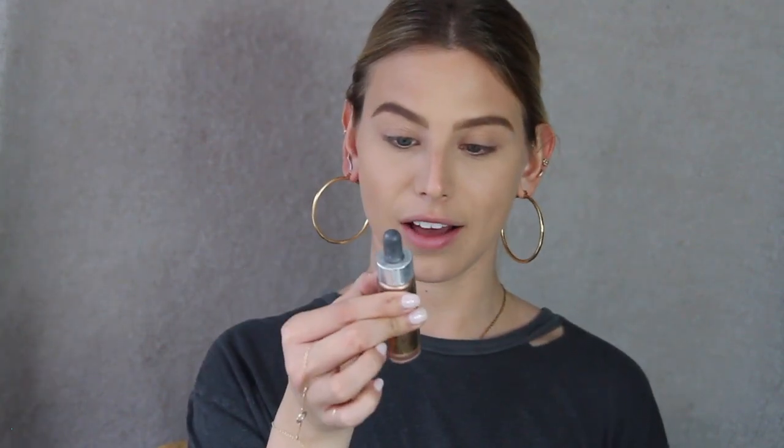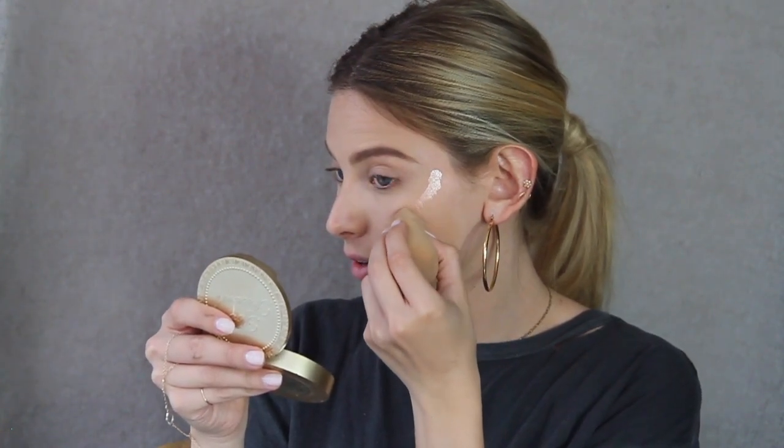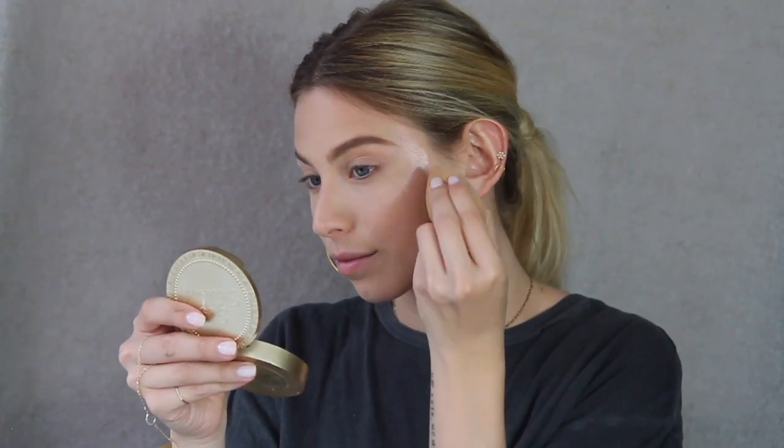I'm using my Cover FX Dewdrops. I've been using these literally every single day, and I love them. So I'm putting a little bit on the back of my hand, taking my beauty blender, dipping the tip of it in, and I'm just going to do this around the high points of my cheek, making sure that is all blended in.